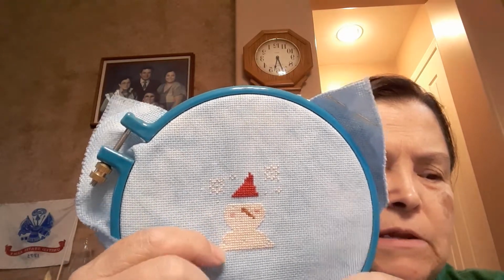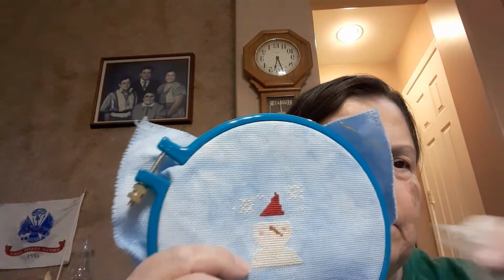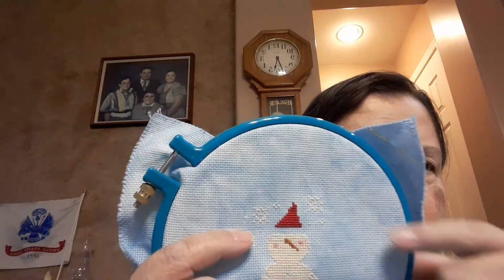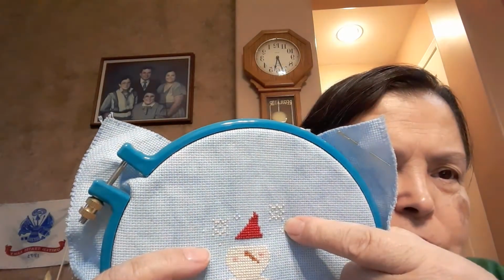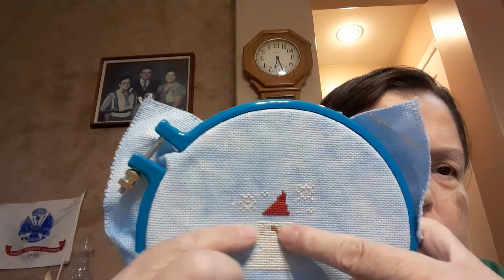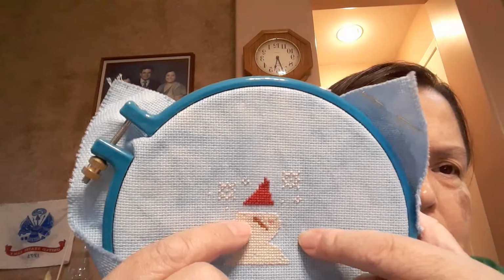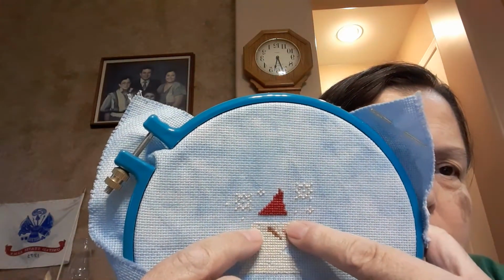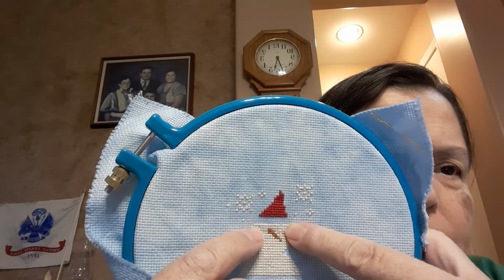And this is the snowman itself, and this is that same eggshell color. So I did the snowflakes again. This is the third time for this snowflake, and the hat looks really good. And these look like his eyes, but they're not his eyes. They're just rosy cheeks. So his eyes are going in these little tiny squares, or I haven't done them yet.